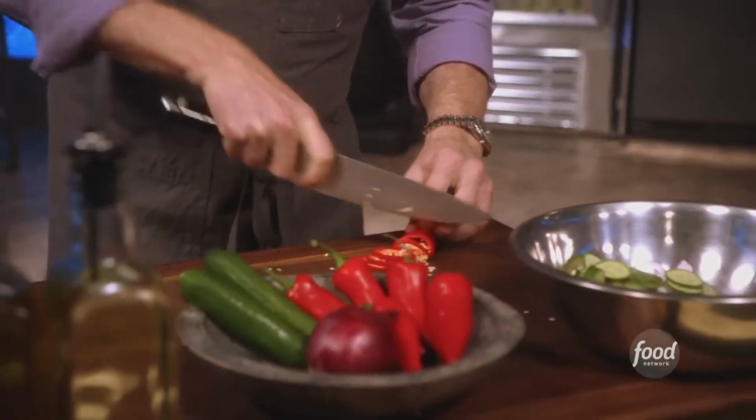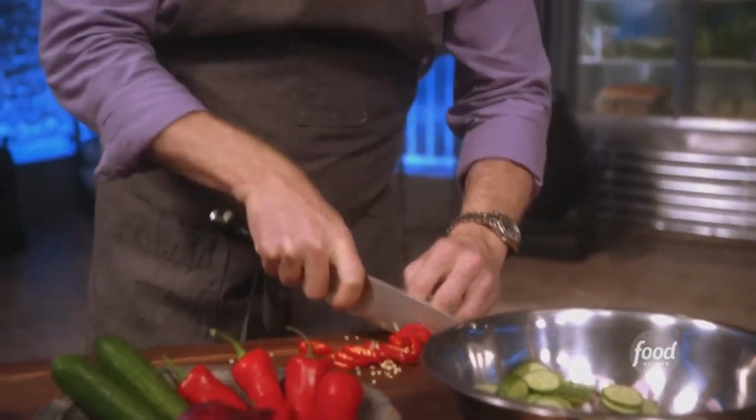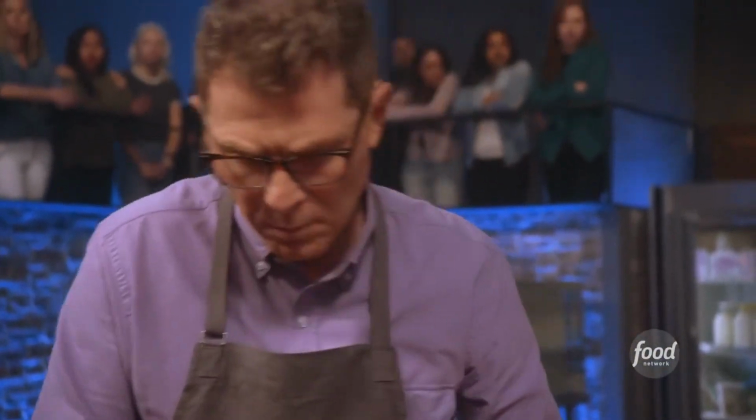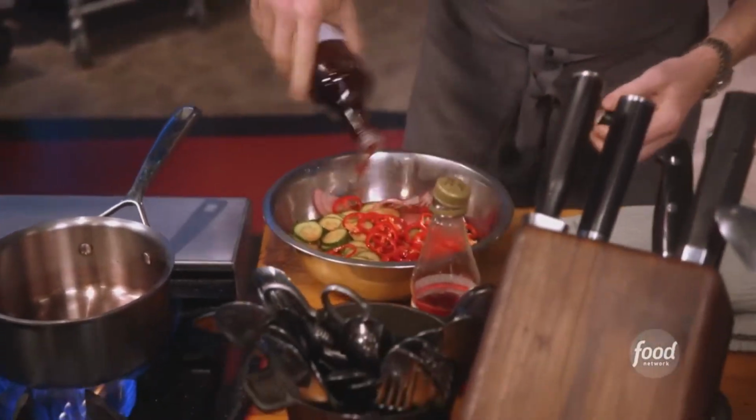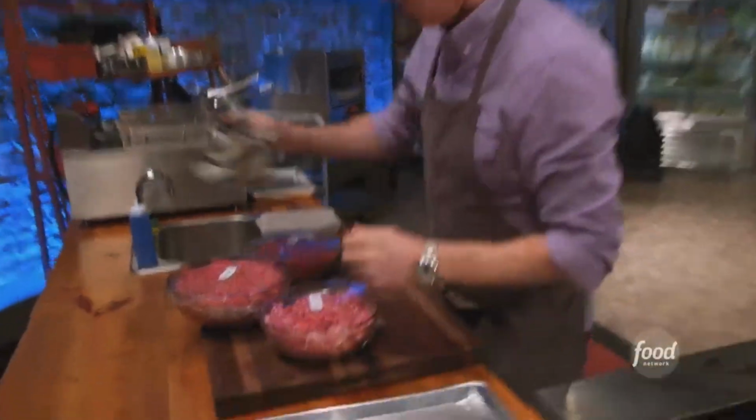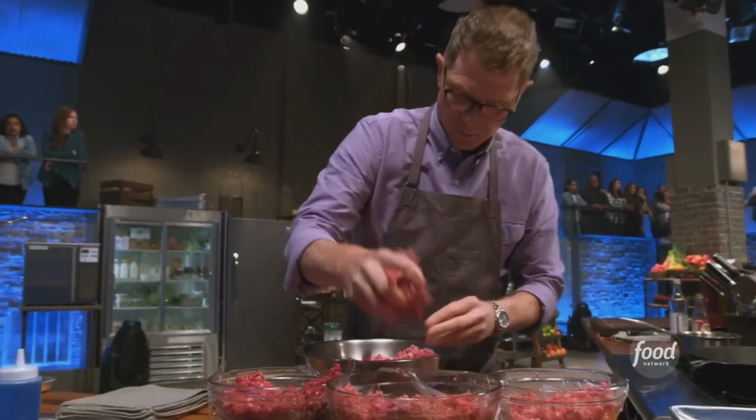So I'm pickling some cucumbers, red onions, and some Fresno chilies. I want some crunch, and I want some acidity as well. I'm pickling them in grenadine and red wine vinegar, my usual solution. I'm using short rib, hanger steak, and ground chuck. These are all flavorful, and some of them have extra fat in them, which is good. I want different textures running through it.